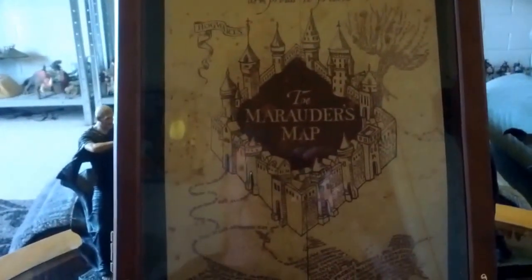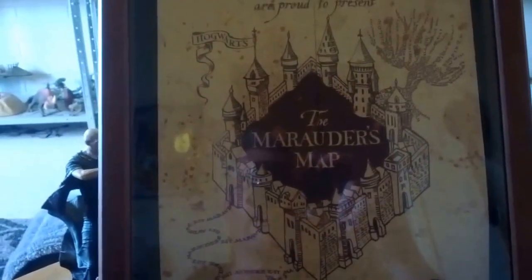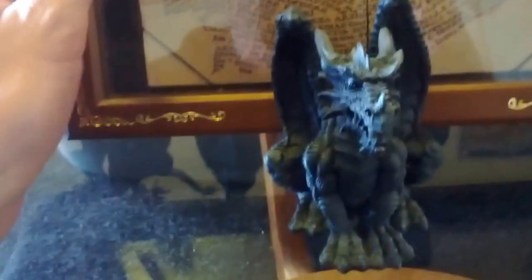That's the map, of course, when Harry's looking at it. Anywhere in Hogwarts, he can find whoever he wants to find. Little footprints magically appear on the thing, if you all remember. It's very cool. And that's not the stand it comes in, that's just a drinks holder. But anyway, that's it with the replicas.